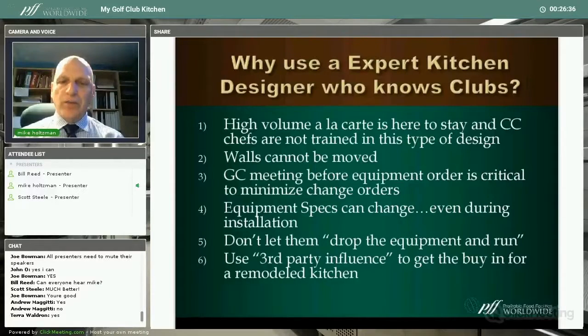In a lot of the remodels, it's really simple to say, hey, let's take out that wall, but when you get to the reality of it, in all the kitchen remodels we've done, we've moved only one wall. The kitchen spaces are usually fine, we just need to lay them out in a different way.